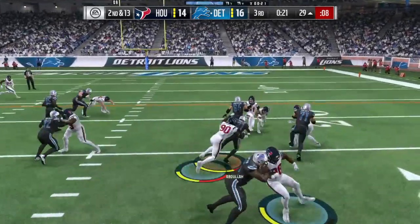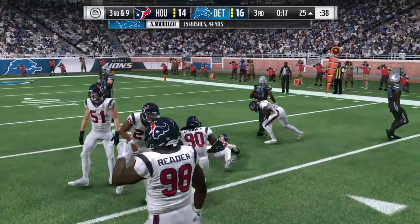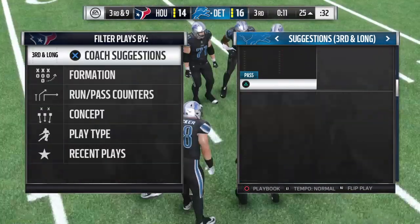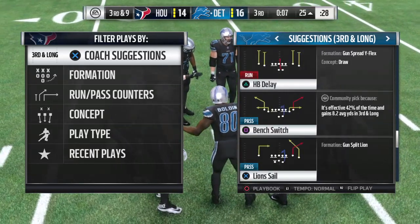Again, it's Abdullah, and he'll be brought down at about the 25 after a pickup of 4. Jadeveon Clowney there on the stop. Third quarter here, you've got the lead. This is where that strong run game can really benefit you. Stayed in bounds there, kept the clock going.